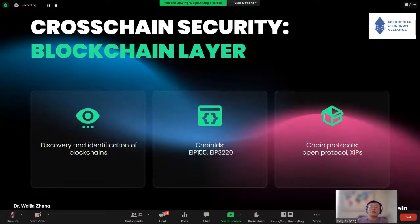Yeah, so now look at the different layers of blockchain that we mentioned. The first one is the blockchain layer, right? When you want to connect to a blockchain, one of the first important things is to be able to discover and uniquely identify blockchains and securely identify blockchains. You cannot try to connect to a malicious blockchain. And in this case, one of the things that is important is to be able to identify the blockchain.